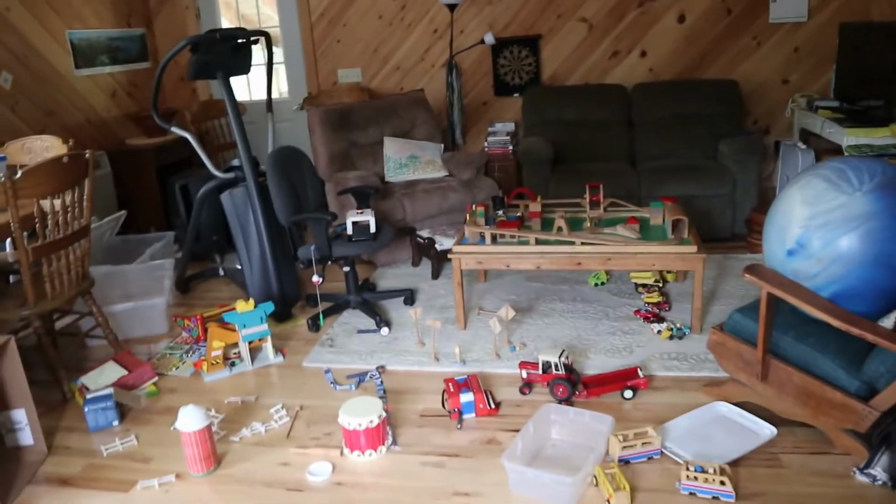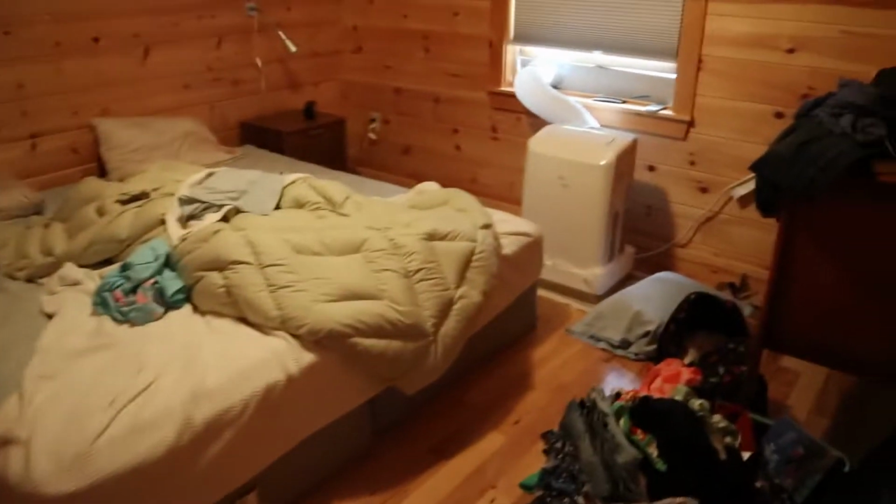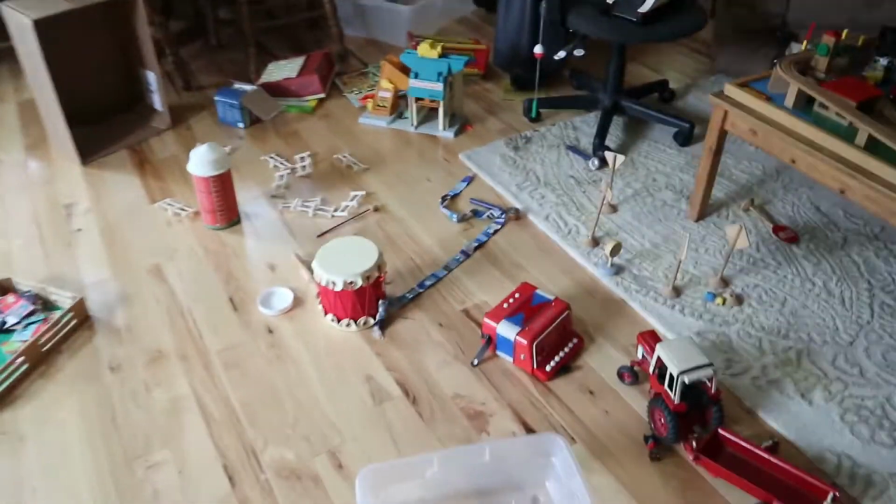Okay. So here's the living room. And let me show you the bedroom, which is a mess because I've not unpacked yet. And look at the bed. No, clearly I have not made the bed. Nice AC. Kept the room nice and cool, even though it's much cooler here than where we've come from. Look at the mess. He has so much fun playing with those toys.